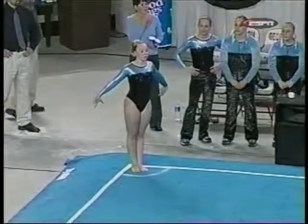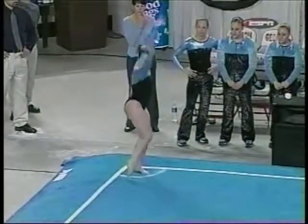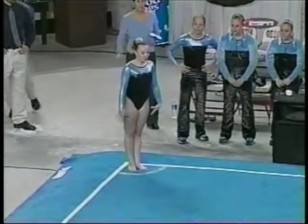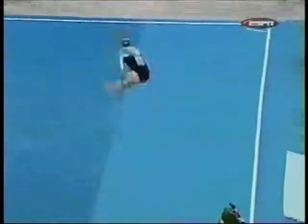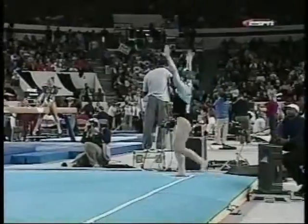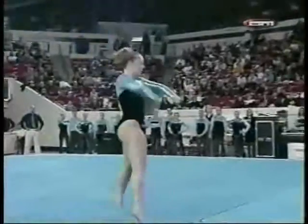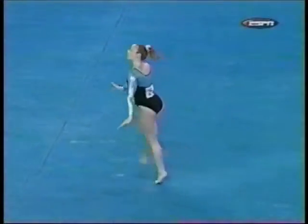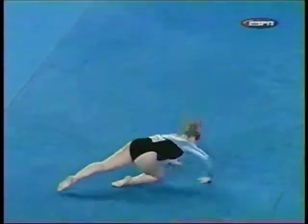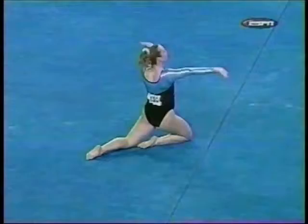So the Gators on floor, their final discipline. Let's see if she can hit. Florida needs to average high 9.8s, low 9.9s, and out of bounds cost her a 10. Amanda was a 3-year member of the national team, 12th at the 2000 Olympic trials. Very fun genius.